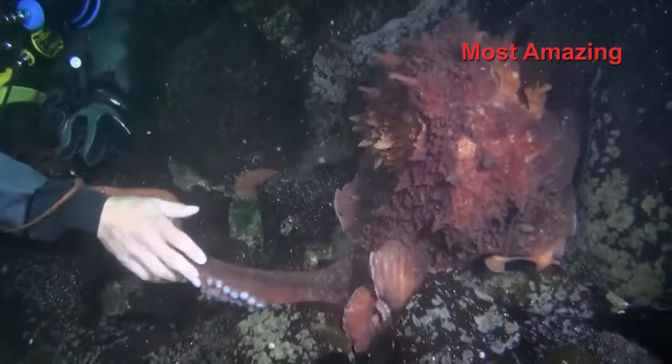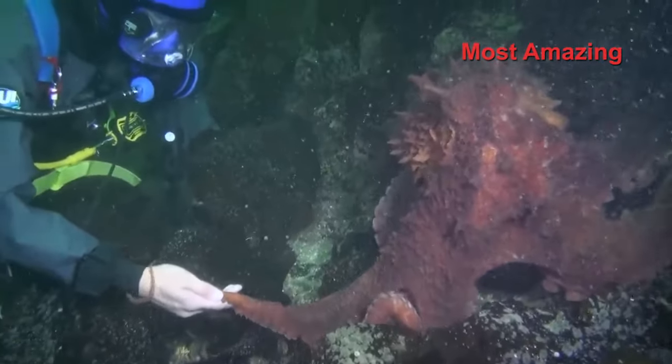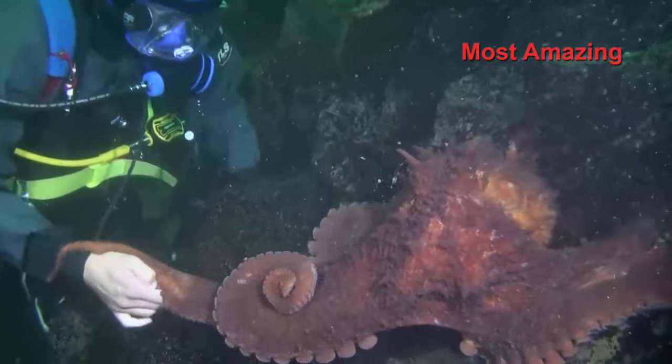Furthermore, octopuses can eject ink for defense. They release a jet of black ink to disorient their attackers, allowing them to make a quick escape. Their intelligence and strength make hunting them a challenging endeavor.